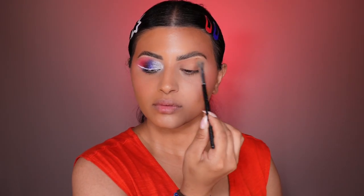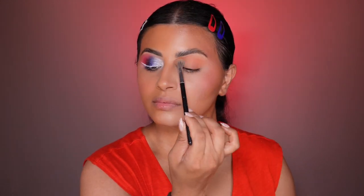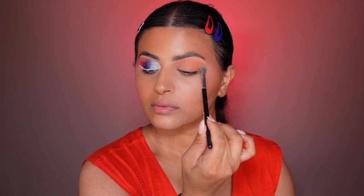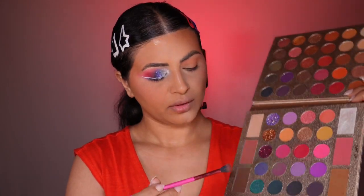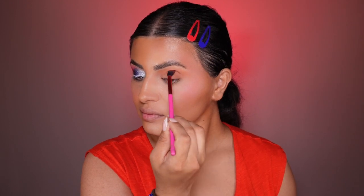Start by applying a warm eyeshadow shade all over the lid. For the eyes, go for a golden champagne eyeshadow to create that California sun-kissed effect. Apply it all over the eyelid, emphasizing a soft and effortless look. Next, deepen the outer corners and crease with a matte brown eyeshadow, blending it out for a seamless transition.